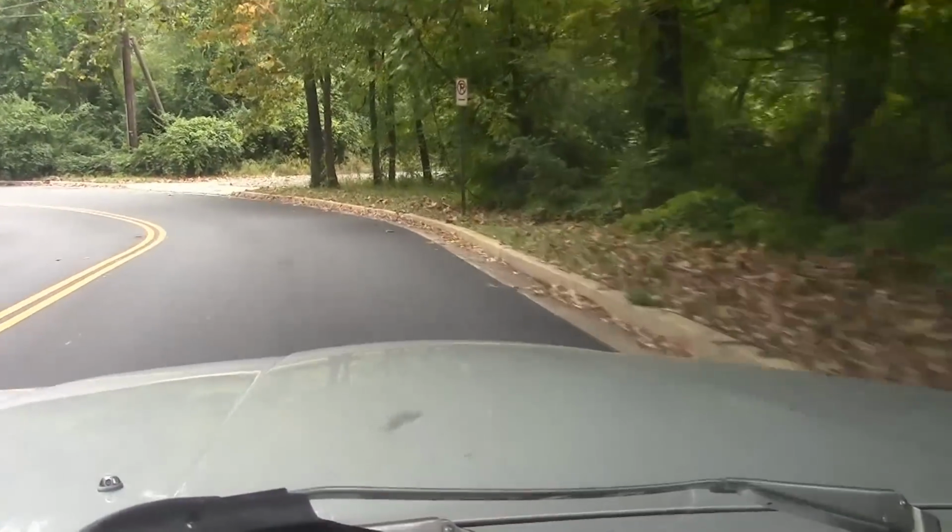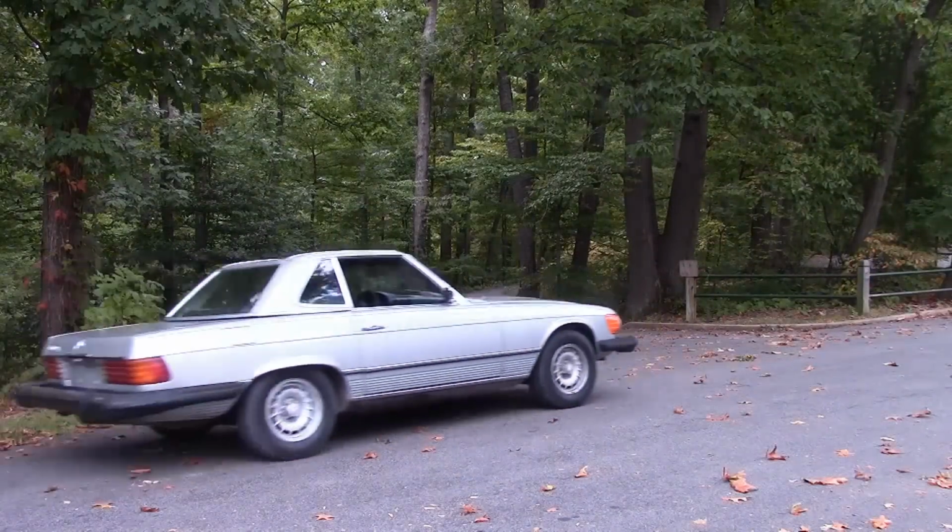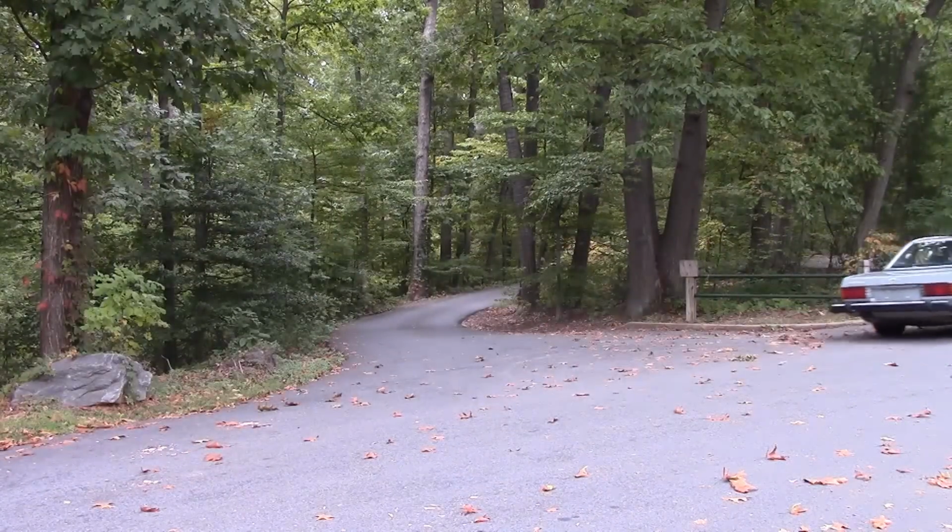What more could you ask for? It says a lot that Vanity Fair magazine chose this particular SL, the 72 to 1989 R107 chassis, as the most desirable of the whole range. Now that might surprise you, but to me, it doesn't, because the first generation Gullwing really set the high standard. That was an amazing car, extremely advanced for its day, and just a very shocking and elegant look.